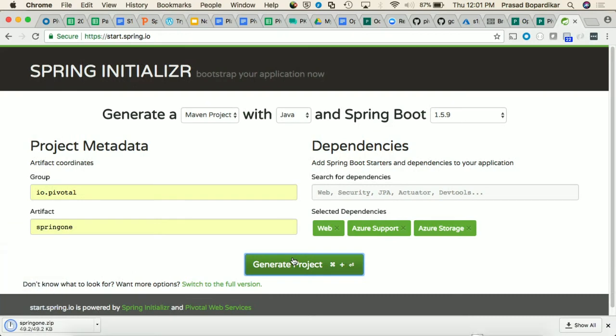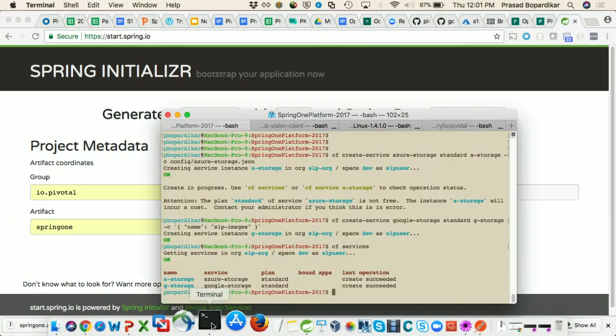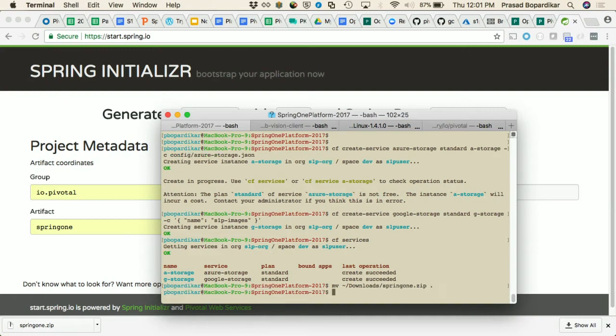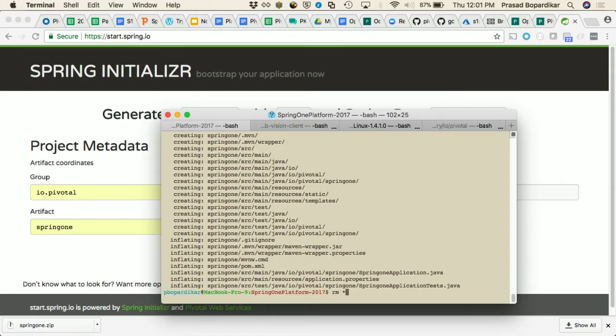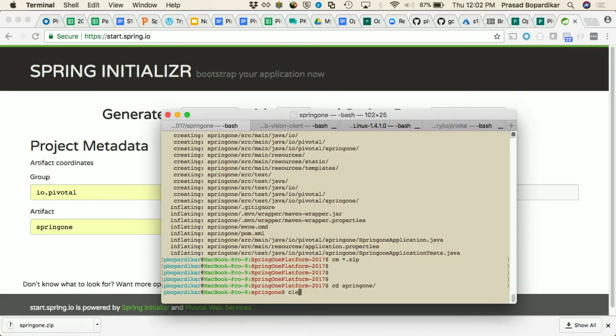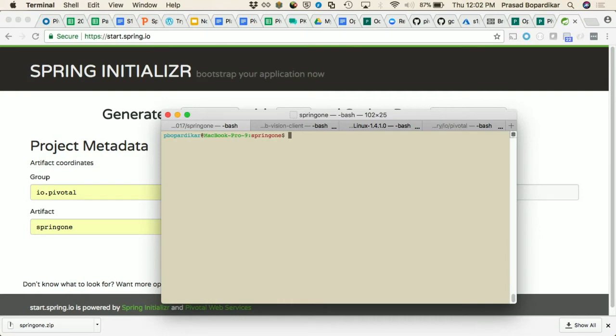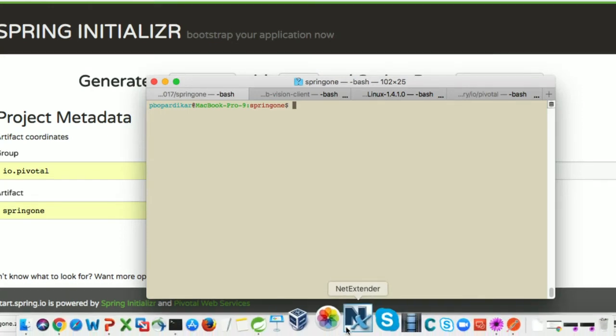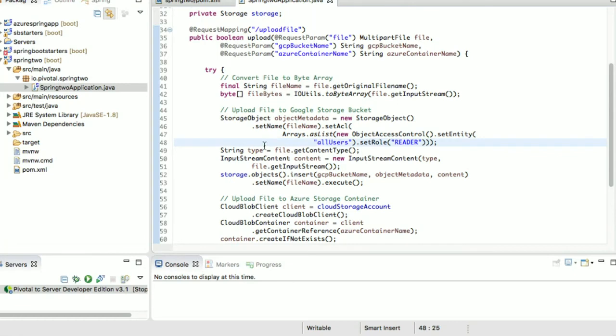I go ahead and click on Generate Project. I have the project bootstrapped. I go back into my terminal and move that zip file into my working directory, and I will unzip it here. Then I remove the zip file altogether and cd into the project. All right, so I am inside my project directory now. Let me increase the font a little bit so you can see it. Great. So now this project is ready to be imported inside my IDE.